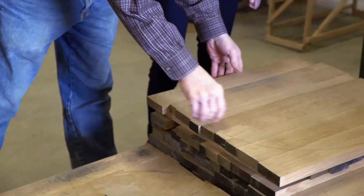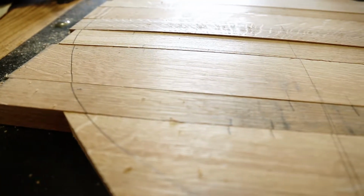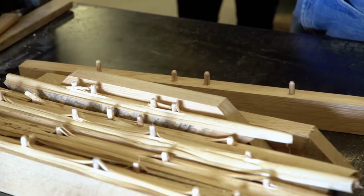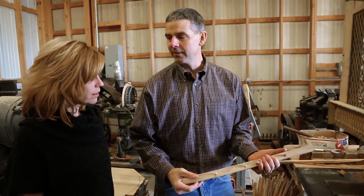To do that, these boards are going to fit together nice and tight. Oh, wow. And so you lay the boards out. The next step would be to drill some holes. There's a couple different ways to make heads, but dowels are nice because they don't ever slip on each other. So the head will stay together for the life of that barrel.